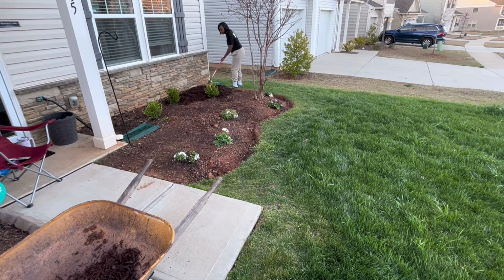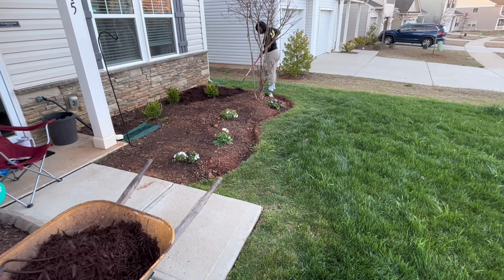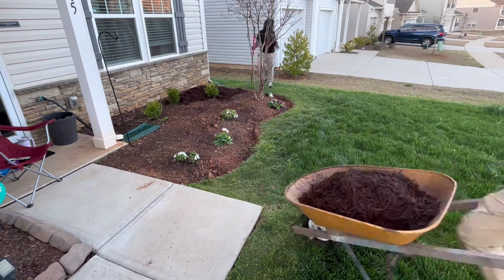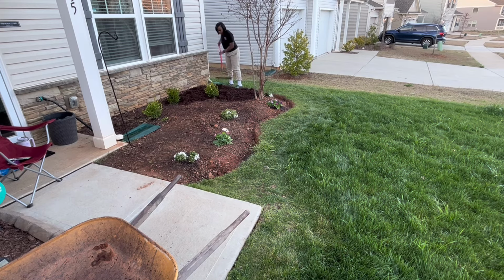I put down some Preen that I already had, the pre-emergent Preen. You can get it at Lowe's. Also, you can get Snapshot, which is a more heavy-duty pre-emergent to put down if you're doing landscaping beds.